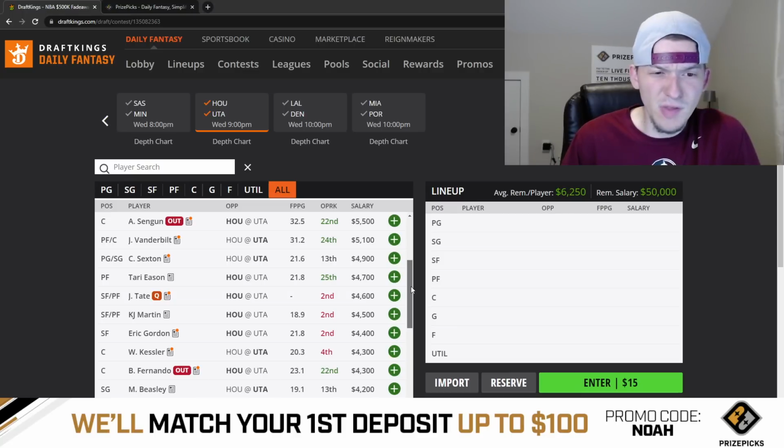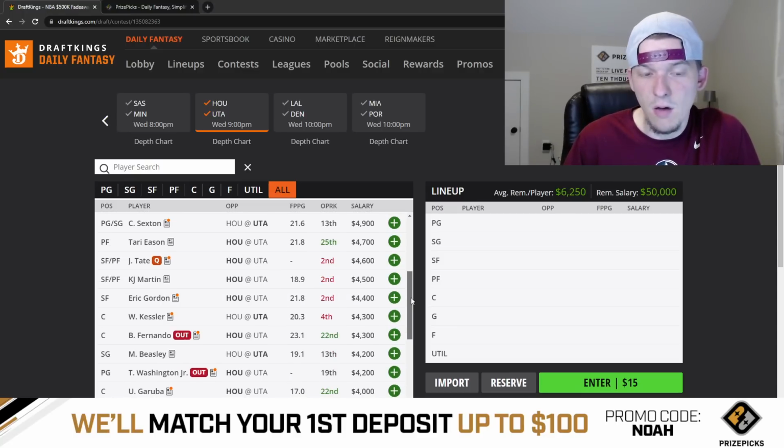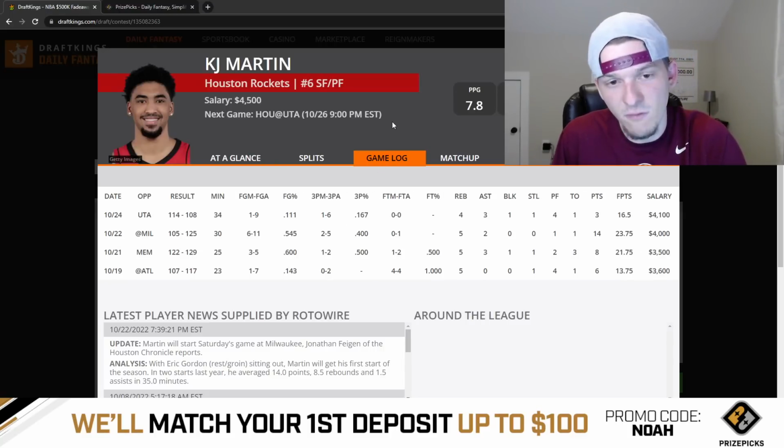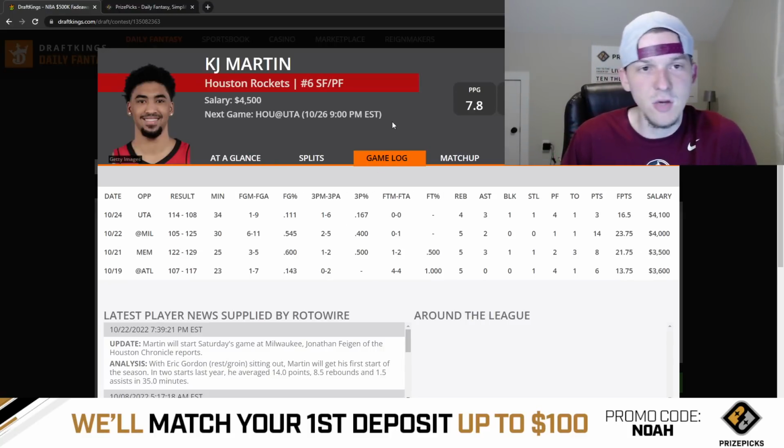And that's probably it from this game. I'm not really seeing anything else that I love. KJ Martin did start last game. Wasn't very productive, though, but he did play 34 minutes. His value is all going to depend on if Jae'Sean Tate plays or not. If Jae'Sean Tate plays, I'd be pretty much off KJ Martin.